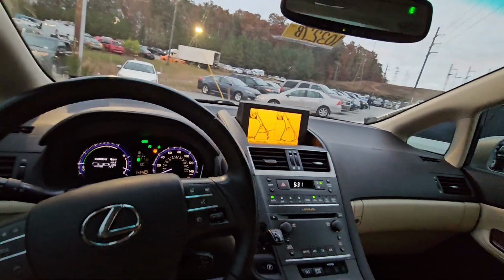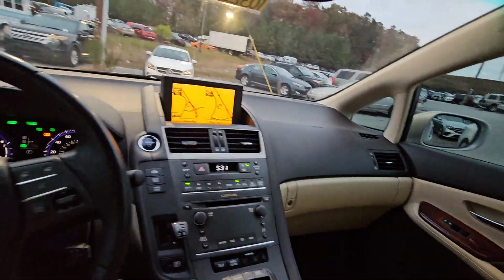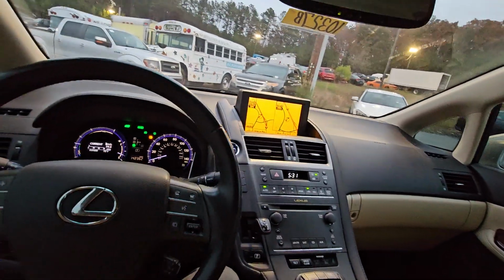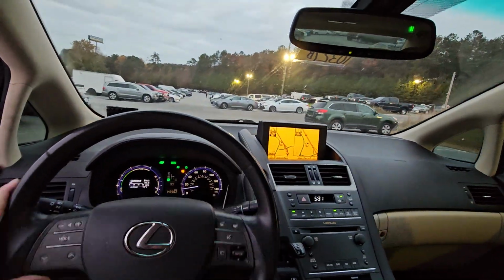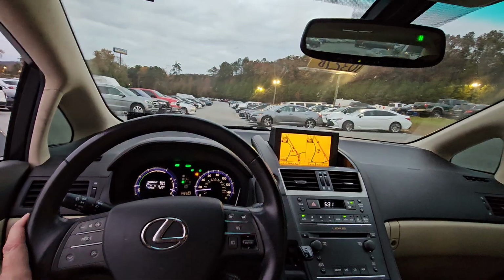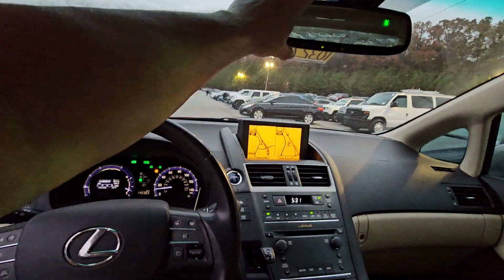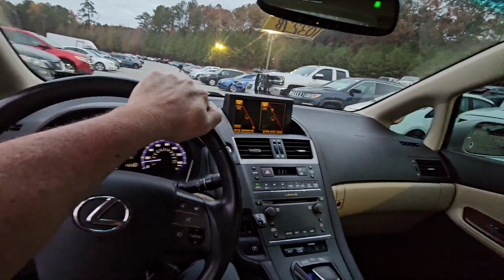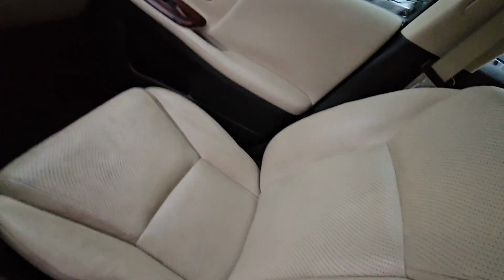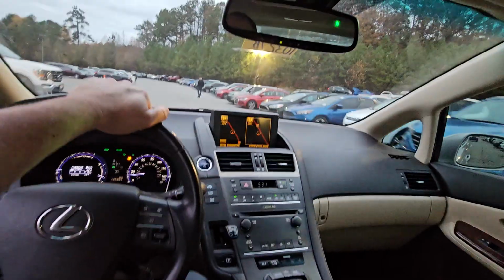Let's take it for a drive. Look at that damn navigation, it folded up out of the screen. I have never driven one of these. Let's take it for a spin. 142,000 miles. Feels good. It's a little dirty, but it's not too beat down. The seats are in good shape. The driver's seat looks just as good as that passenger seat. Air's cold.